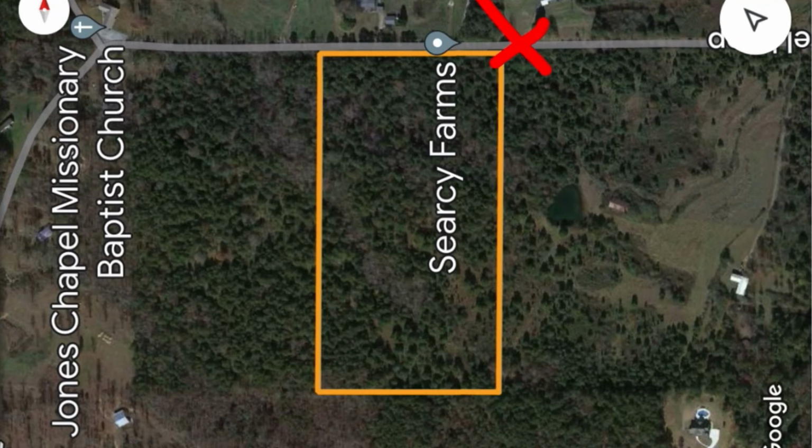There is some water that does come out of the ground across the property. Some of it comes out of the pond that's just south of this property, so you do have water that comes across. There are ponds in the area, so typically that is a good indication of the soil that you might be able to do that.